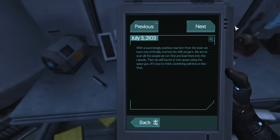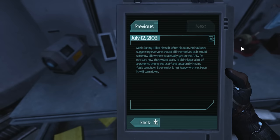With a surprisingly positive reaction from the team, we have now officially started the Ark project. We are to scan all the people we can find and load them into the capsule. Then we will launch it into space using the space gun. It's nice to think something will live on like that. Mark Sarang killed himself after his scan. He's been suggesting everyone should kill themselves, as it would somehow allow them to actually get on the Ark. I'm not sure how that would work. It did trigger a lot of arguments among the staff, and apparently it's my fault somehow. Strohmeyer is not happy with me. Hope it will calm down.